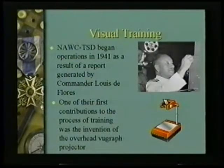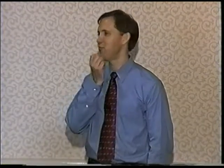They're in the training business. They had lots of students being trained in classroom settings. And the Navy invented the view graph projector that everybody sits and watches view graphs with in business meetings today. Thank you very much, Navy. It's not a very popular device.